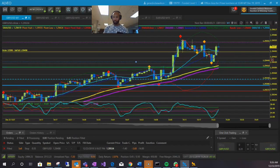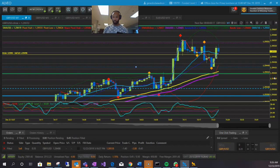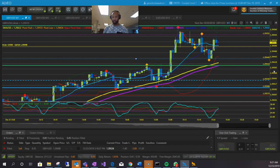And look at that. Within 2 minutes, the market reversed. I had a nice little bounty of 3-4 pips, and now the market is going back and forth. Now, 0.2, minus 0.5, 1. Ooh.